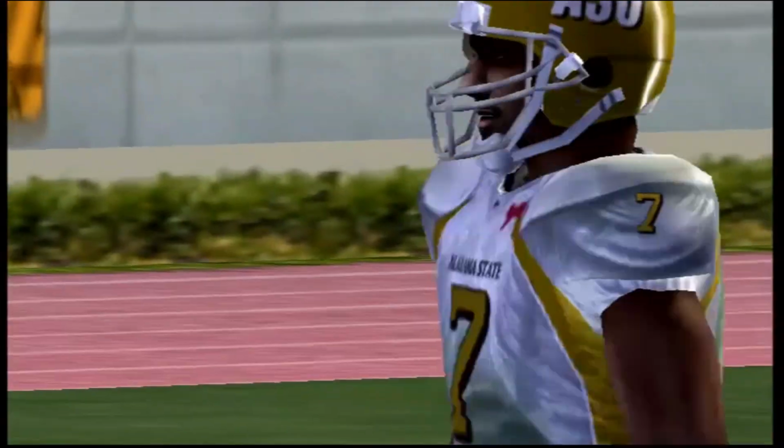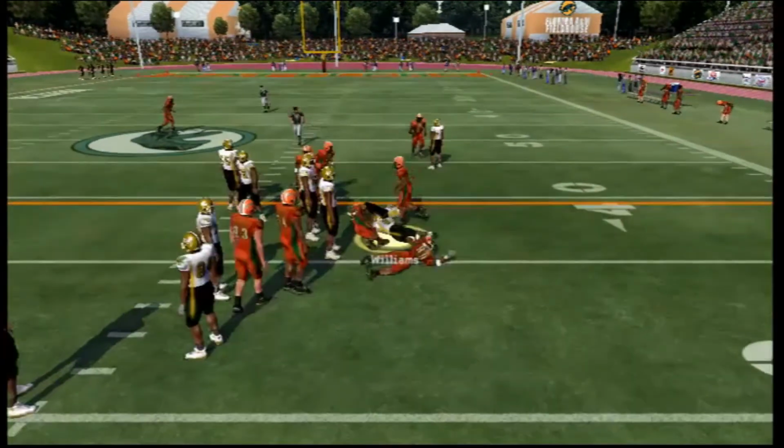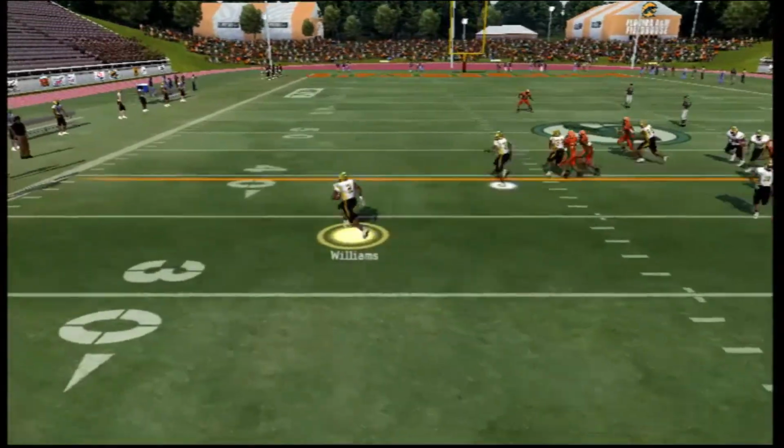Jackson finds Bryant on the flat. He gets a gain of 6. And then here comes Clinching, not getting a lot, gets a gain of 2. So now we're facing 3rd and 2. There goes T-Jack finding Clinching.